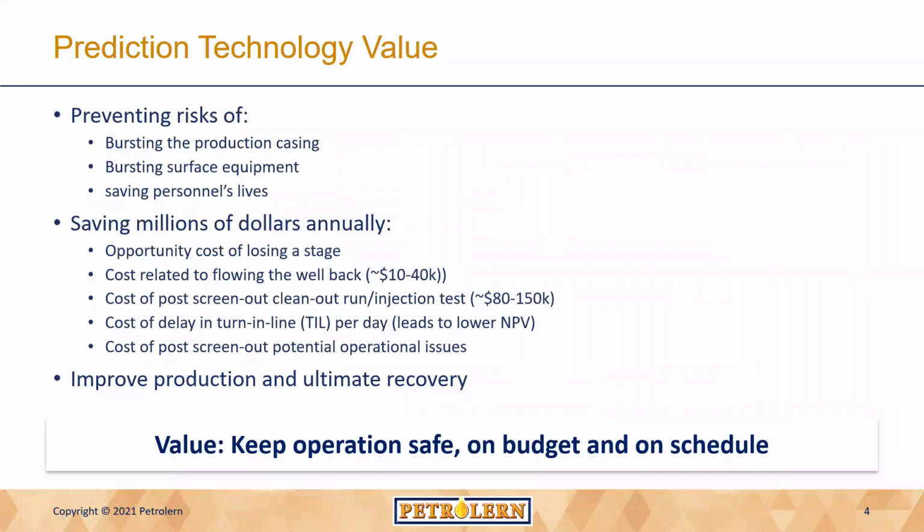So I think the value of having a technology to forecast screen out ahead of time and enable prevention of the screen out is quite clear. With respect to the risk of hazards, it can prevent bursting the production casing and surface equipment and potentially save personnel's lives, which is the most important value to me. With respect to the cost saving, just for your information, the cost of flowback is roughly 10 to 40,000 US dollars per stage. The cost of cleanup after screen out is 80 to 150K, and so on. Note that the main economic impact is losing the opportunity to have long-term production from the lost stage. So the value is to keep operations safe, on budget, and on schedule.